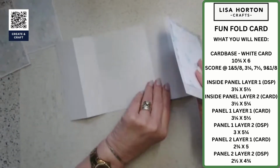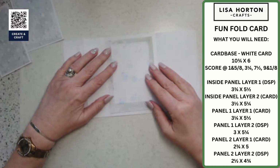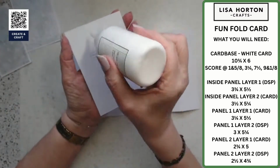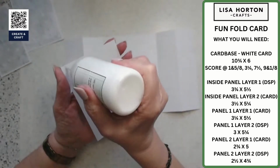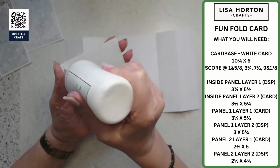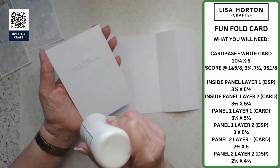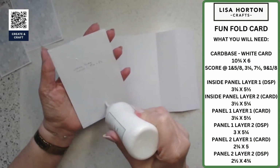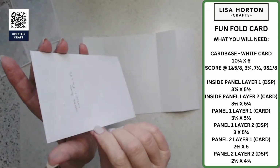Okay, so there's my card that's going on the back panel here, so we'll add that down, and then we can start and add the other two panels, and then I'll show you how we're going to get that big panel to disappear behind that smaller panel. It's a little bit fiddly, but it's well worth it, I think, because it just looks good when it's done.